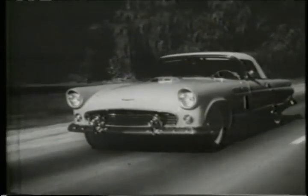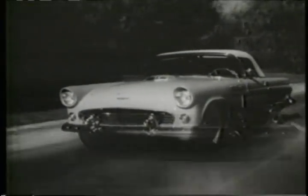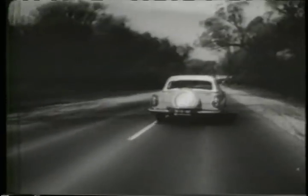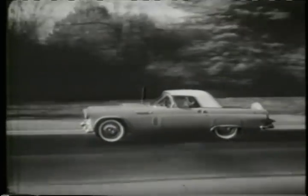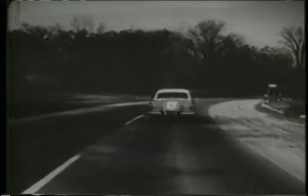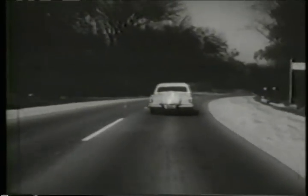And as for performance, it will be a revelation. Just wait till you have felt the eager surge of the new 225-horsepower Thunderbird Special V8 engine. And thrill to the way this low-slung beauty corners on a curve. Fun? You'll have to experience it to believe it.